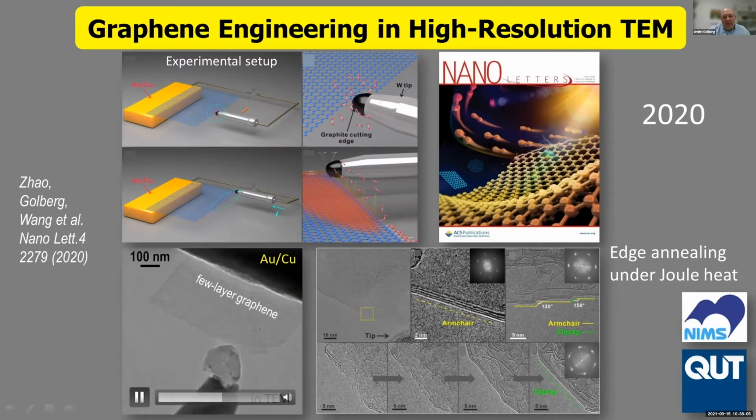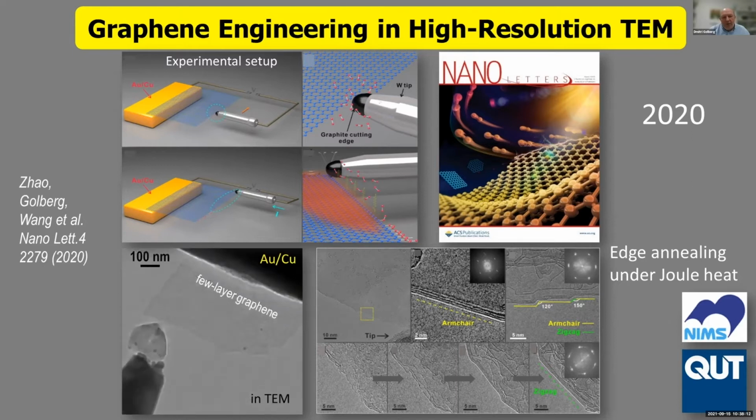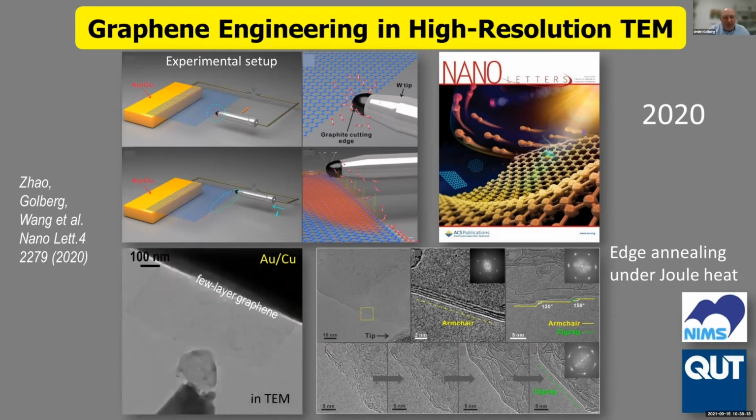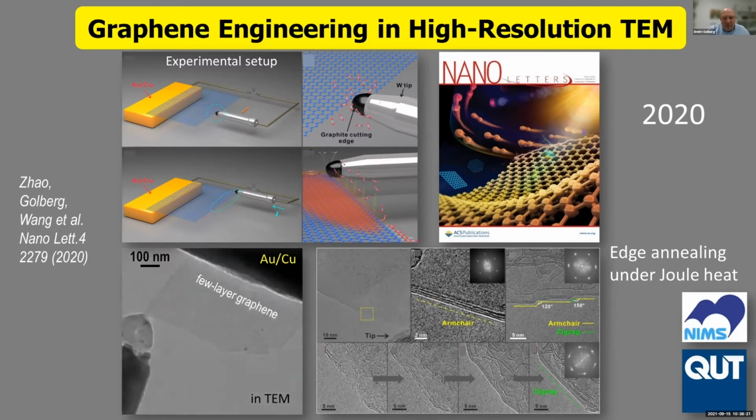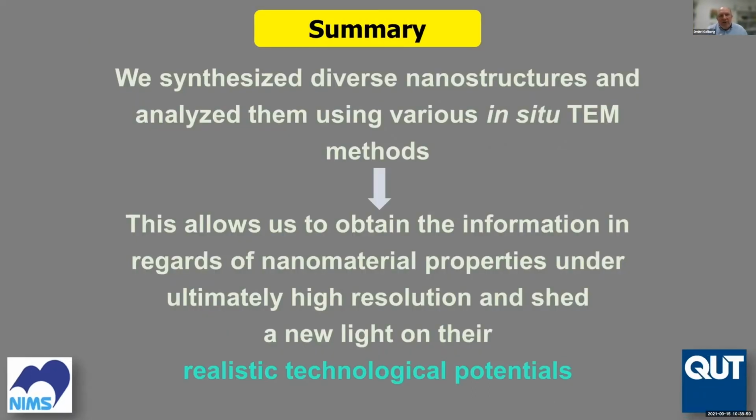And we found that we can deliberately select what type of edge we want to have ending the graphene flake. It could be armchair or zigzag. And it's not only an interesting game to play, but the functional properties of these graphene flakes are very much different depending on which edge you have: armchair, zigzag, or mixed edge at the end of this flake. For example, the field emission parameters are very changeable depending on which type of atomic structure we have at the end. Okay, that's the end of my talk.